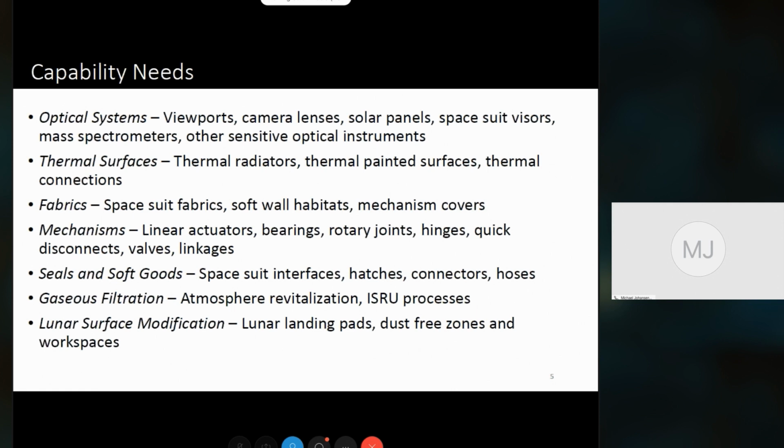Of course, when you bring dust into a habitat, you've got to filter that dust out of the atmosphere that the astronauts will breathe. So we need atmosphere revitalization, but also this covers ISRU process filtration as well. And then one of the things that I also include in the capabilities that the agency and really the world needs in terms of dust mitigation is lunar surface modification. So this includes things like lunar landing pads or dust-free zones in general or workspaces. So all of those capabilities fall within the focus area of dust mitigation technology development. Next slide, please.